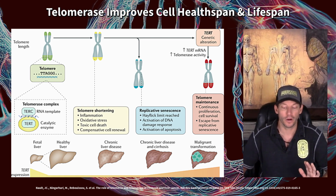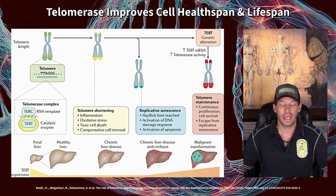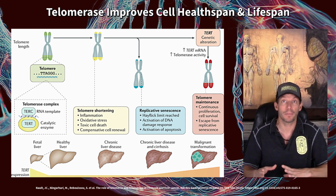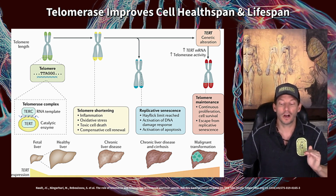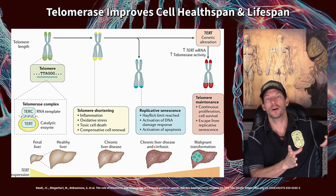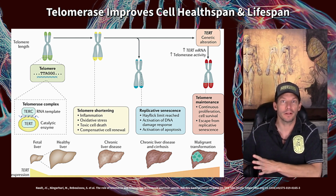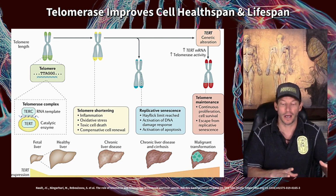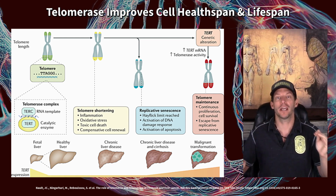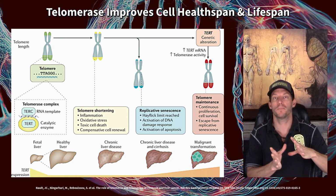But basically, telomere shortening leads to inflammation, oxidative stress, toxic cell death, and inhibited ability for the cell to renew itself, or to keep itself healthy, or to replicate in the future. Once the telomeres start to shorten, the Hayflick limit is reached. So the Hayflick limit seems to be a predetermined number of times certain cells can replicate. There's some cells that can infinitely replicate, like stem cells, and there's some cells that cannot. As the telomeres shorten, you're getting closer to the Hayflick limit, or each time the telomere shortens, you're losing one time of being able to replicate the cell.